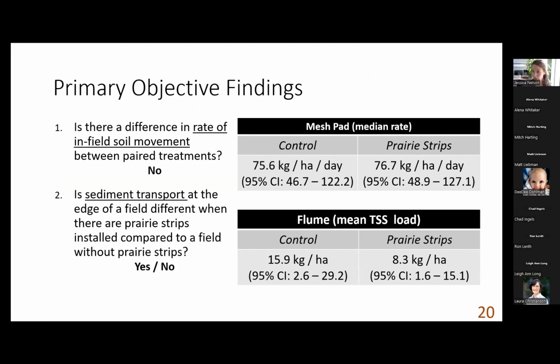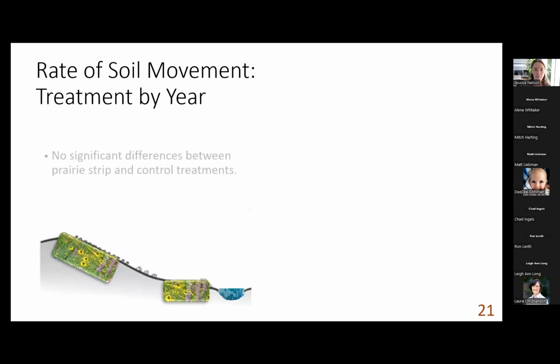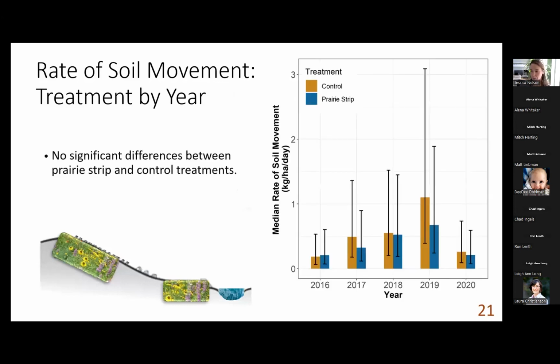But here's the median. Mesh pad data is reported as median, since there was such a large range of values, and then flumes reported a mean. So again, just kind of pictorially, an illustration of what was collected: rate of soil movement, treatment by year. There are no significant differences between prairie strip and control.